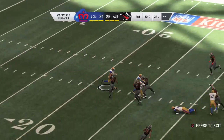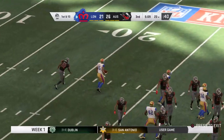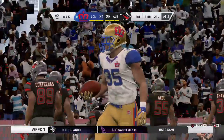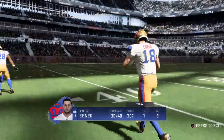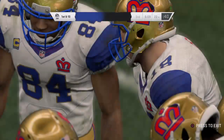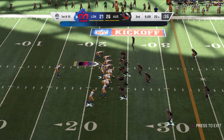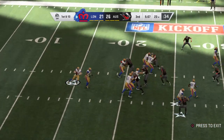Here's the return man, Nickerson. No, not Nickerson. Lynn Gunter. He has 25 yards per return. And here's Nate Ebner. 30 for 40, 307 yards. He's thrown for a touchdown and 2 interceptions. So we'll see how he does here. First and 10 for London at the 23.